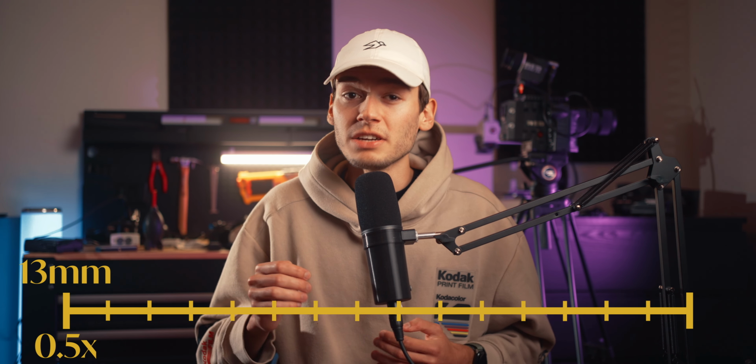There's just one thing that kind of bugs me about the iPhone's cameras. There's a huge gap in focal lengths. In full frame equivalent terms, the ultra-wide camera is a 30mm lens.